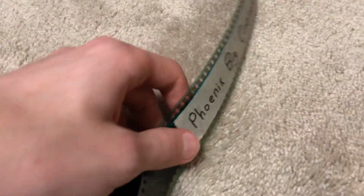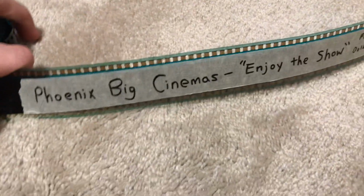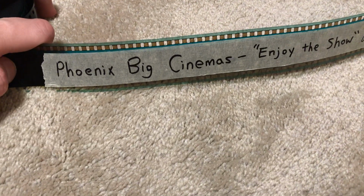I'm going to start with this one just because it's the only one I have of its kind in my collection. This is a movie theater policy bumper, or feature presentation bumper. Let me unwind that a little bit for you here. I actually wrote the label on this one myself. This is for Phoenix Big Cinemas, and it's their little Enjoy the Show ident.